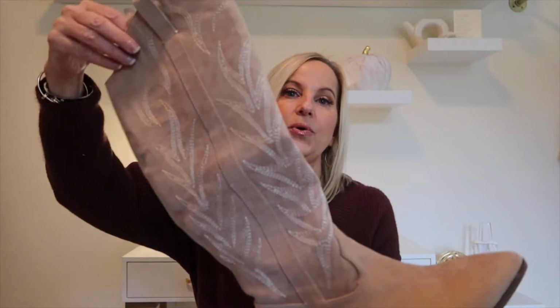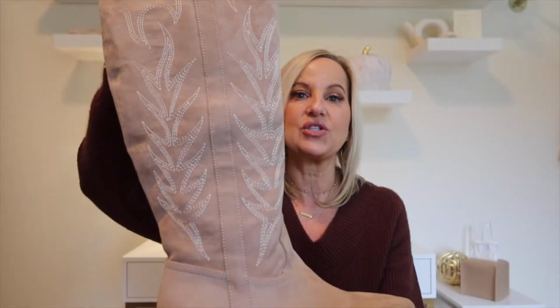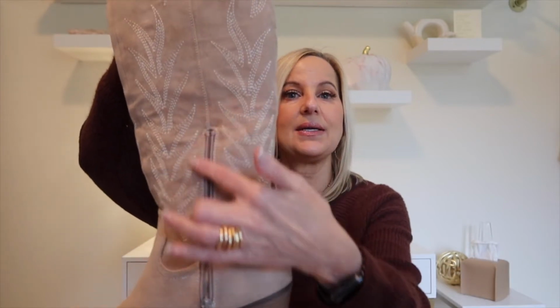The first pair, I think we're probably going to work backwards a little bit, and being that it's fall, we'll be starting off with boots. And so my first pair are these boots from Target. They are the Universal Thread Saie boot. They have a 15-inch shaft. They're closed toe, medium width, I would say. They do have memory foam and an inside side zipper. It's not a full zip, but it does help get your foot into the boot.